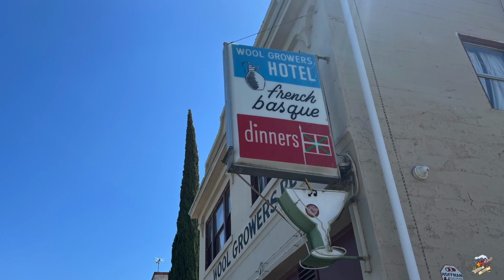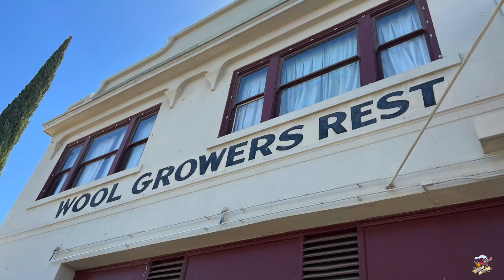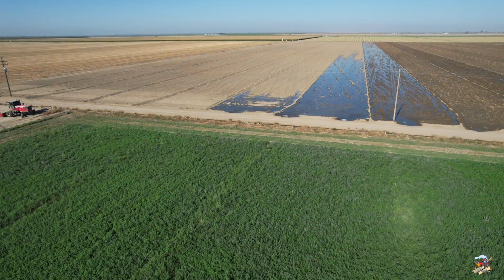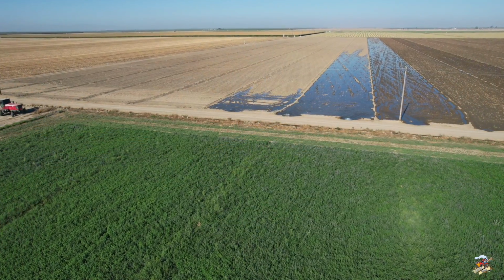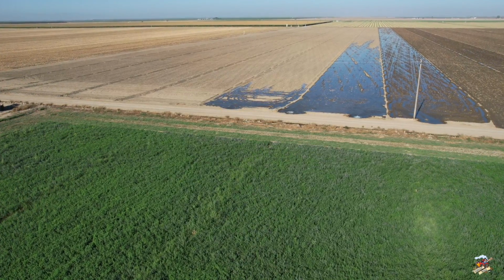We went into the city of Los Banos and ate here at the Wool Growers Restaurant, French Basque, very good. And here is a drone shot of the flood irrigating I was talking about. You can see the levees there for dividers and the water just running down the field to irrigate it.